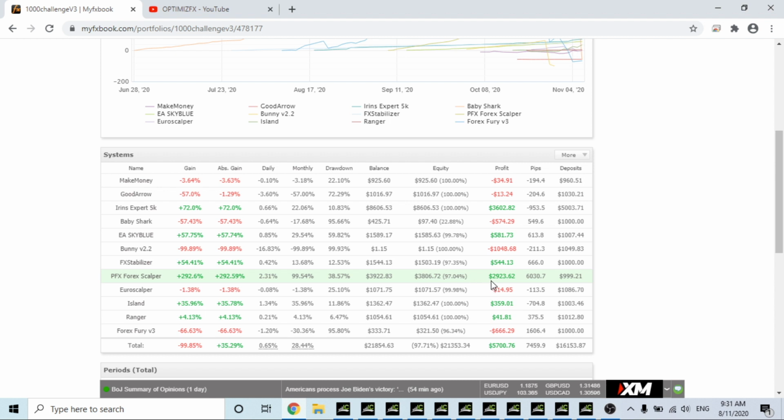PFX, $2,923 profit, and the max drawdown it's seen is 38.57%, which is pretty high. Euro Scalper, yeah, I need to fix that one up, but actually, yes, it lost a bit of money this week, so it's 1,071, so it was about 1,210 earlier in the week. Forex Ireland has made $359, Ranger $41, and the Fury, we already know Fury blew its account as well.